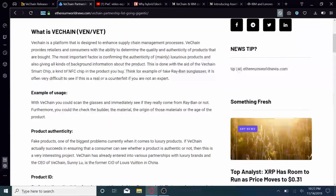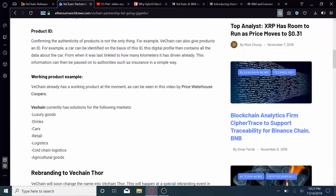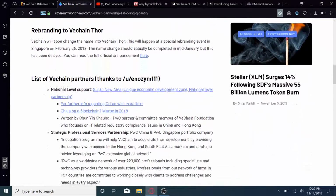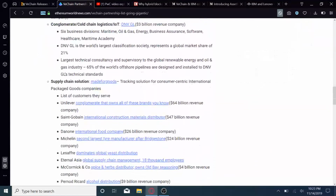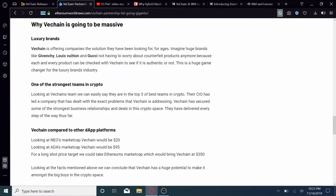Going through this, I'm not going to go through this article extremely detailed. I'll let you do that on your own if you're more interested. If you've been around the digital assets and crypto sphere for a year or more, then you know all of the information they're sharing, but it's still exciting to read. You have: what is VeChain, example of usage, product authenticity, product ID, working product example, rebranding to VeChain Thor, a list of VeChain partners, and why VeChain is going to be massive. I think this is where it actually gets a little exciting, and we'll dive into a little bit.